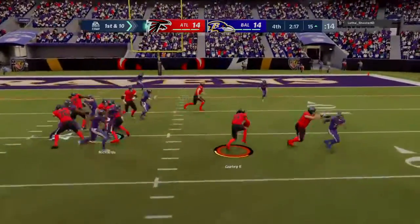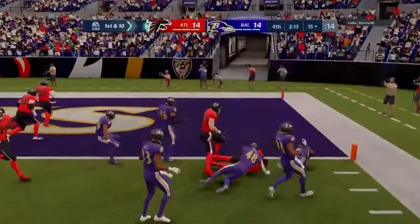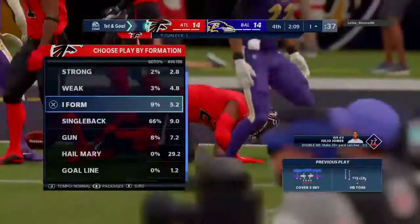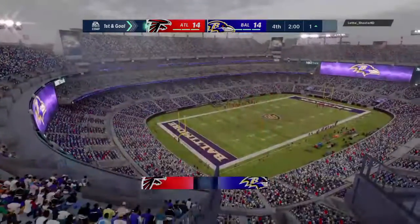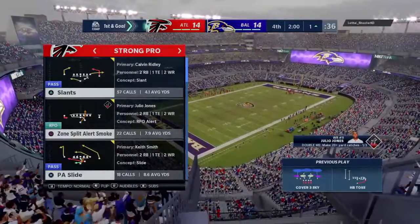On the toss, it's Gurley. And he can't quite get there. Tackled down at the 1. A good gain again. That's now 31 yards combined on those last 2 plays. Atlanta. A game-winning field goal would be a chip shot from here. Let's see how they play it on 1st and goal.